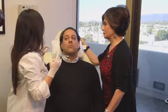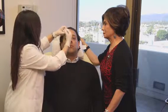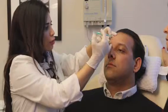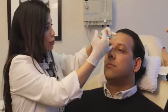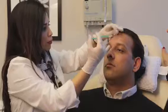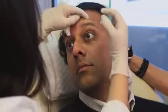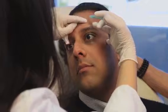Okay, push your forehead up again, please. Perfect. So this is where we really want to knock it out. In men, this V part is really important to knock out, because if you don't, it looks very, very feminine. Interesting. So if you're ready, we're going to do the other side now. Okay, and if you turn your face towards me, please. Perfect. Push your forehead up. Great. Relax, please.